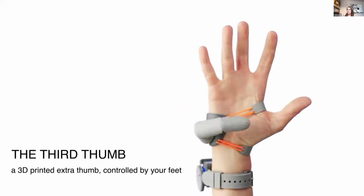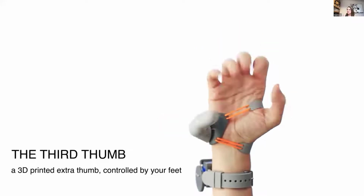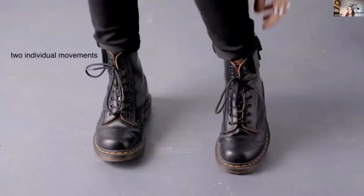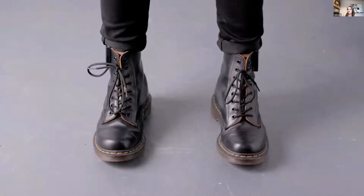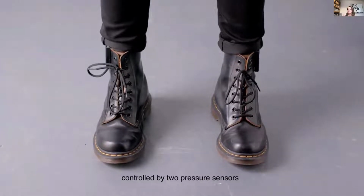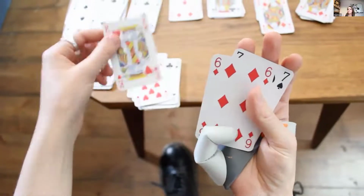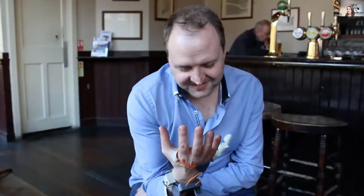So there's 2 degrees of freedom, and as you can see, it's quite a flexible 3D print. The flexibility of the 3D print connected with the proportional control of the sensors really recreates that natural movement of the thumb. And those are the 2 pressure sensors embedded in my shoes. I made sure to video the first time people used it, so it's really cool seeing their reactions. And this is exploring some of the bimanual tasks you can achieve single-handedly. But yeah, it's a pretty great response from people for the first time. So I'll let you watch the rest of the video.